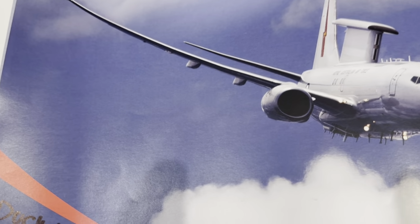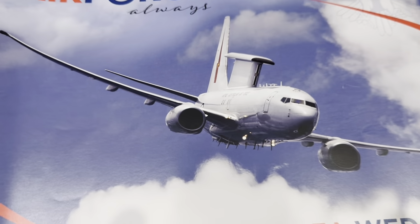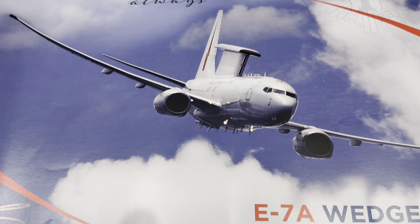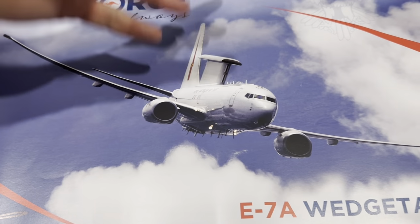So is it a Boeing? Yeah, it is a Boeing. Does it say which Boeing? Oh, 737-700. Okay. The interesting thing is the American equivalent is an AWACS. I don't know what an AWACS is. Basically, you see where the big surfboard is? They have a big round dish.